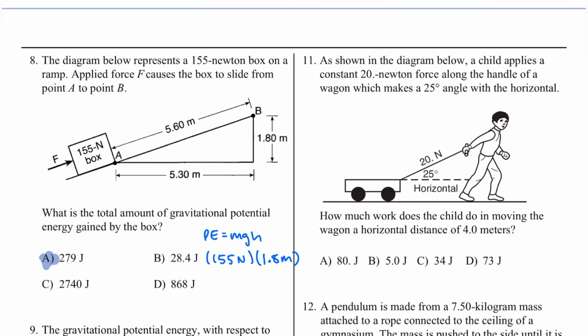Number 11. As shown in the diagram below, a child applies a constant 20 newton force along the handle of a wagon which makes a 25-degree angle with the horizontal. How much work did the child do in moving the wagon a horizontal distance of 4 meters? So don't get tricked here, guys. It tells us that the child applies a force of 20 newtons, right? But that's the total force.